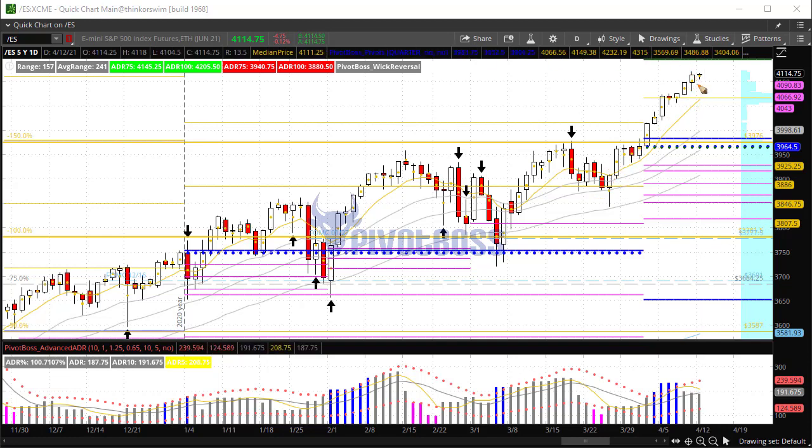The other thing to note is that we have not seen even a test, not even one day where we tested the previous session's low, ever since we got that strong low on Thursday. So this market continues to show strength, either sideways to up. It has not hit the previous session's lows. So that tells us that the previous session's midpoint will be a very important level to watch today.